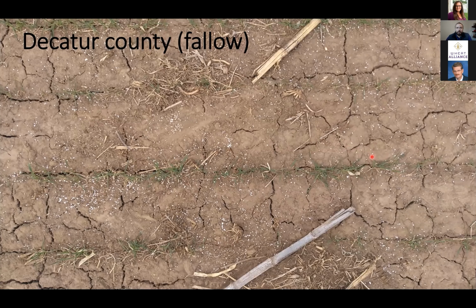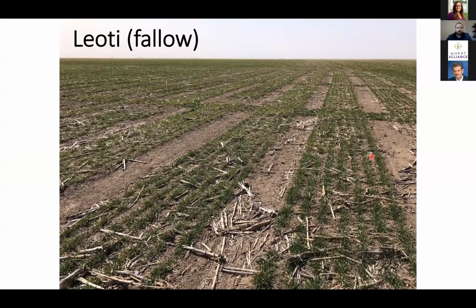Then continue moving west. If we go close to the Colorado border, these are some plots that we have near Leoti. And this was truly fallow ground planted late September. So a very nice root system, very nice development of the crop here, 4 or 5 tillers per plant. And this is in a location where temperatures at the 2-inch depth got to 12 degrees. So overall, at least where I was able to visit this last week, it seems like the crop is faring quite well.